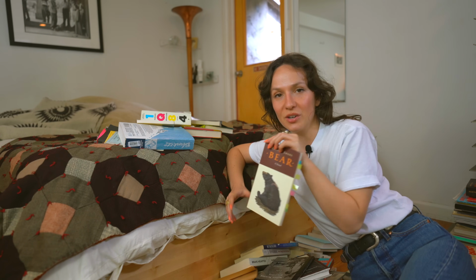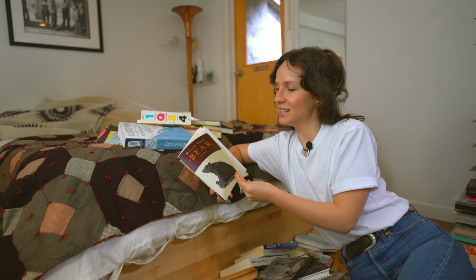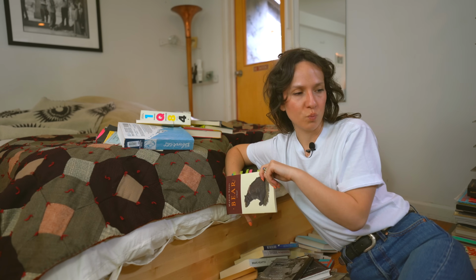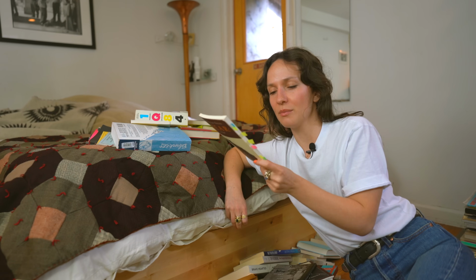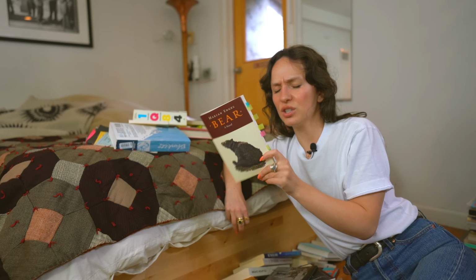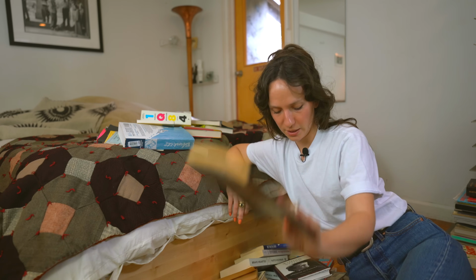Bear by Marian Engel. I always toy with getting rid of this, but I had to order this off of Amazon, which I rarely do. I find that books just kind of come into my world if they're meant to, but I wanted to read this so badly, so I ordered this off of Amazon, and it was just so hard to find, so I guess I'll keep that. Susan Sontag, Regarding the Pain of Others. I really like this book. I think that's gonna go on the shelf.